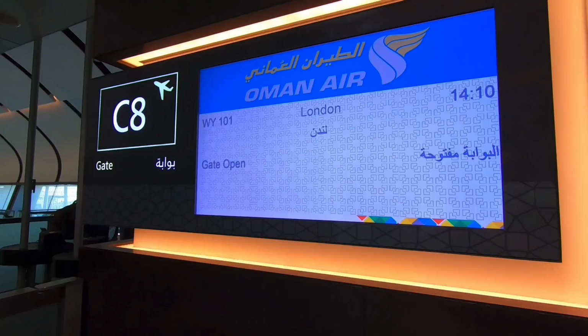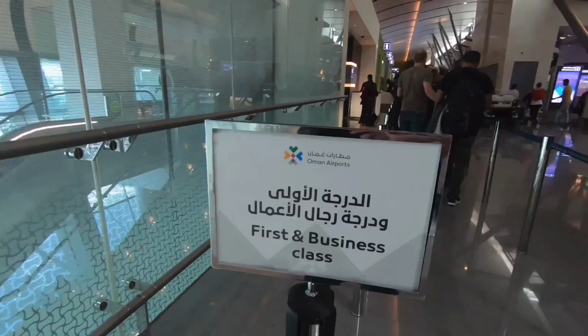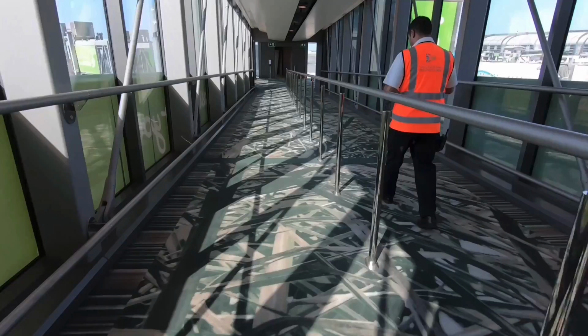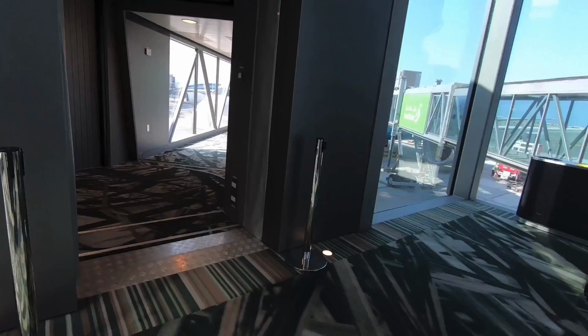Boarding time, and the seamless experience of Oman Air business class wins through again, as the empty priority lane means I'm the first on board again. Unlike Jakarta, there are two fingers to this airbridge in Muscat, so business class gets its own entrance at the front door.